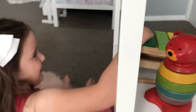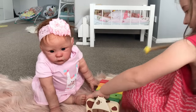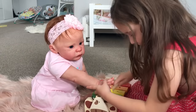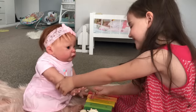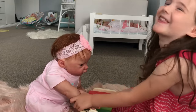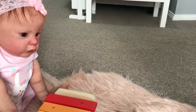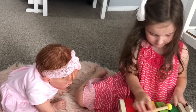Got a few toys here. I'm going to play with this. Do you think she'd like to play with that one? Yeah, it's music. Oh, she likes music, doesn't she? Yep. That's how it goes. Natalie, do you want to go? Hi, Dad. Natalie, that was so clever. Let's play something else. What are you going to play now?